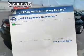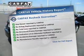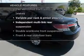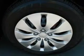This vehicle comes with a Carfax report, which reduces your buying risk by providing the vehicle's history before you purchase. Plus, enjoy these notable features that are included in this vehicle: power door locks, power windows, cruise control, power steering.